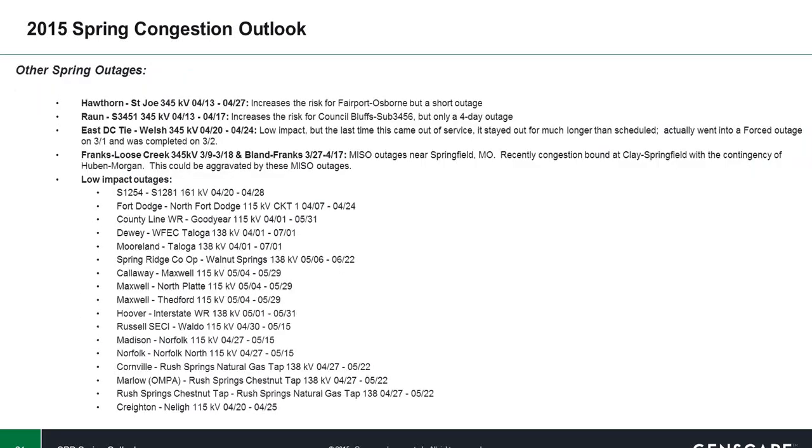And very quickly on slide 21, these are other transmission outages that we're watching. Really, the biggest risks are on the previous slide, not on this one. However, we're watching these. The top 3 or 4 could be high severity, but they're all for short periods of time. And then the bottom list are long outages that are very low severity, low impact outages. We put this slide together just to show something to keep an eye on, but again, really the top risks are on the previous slide.